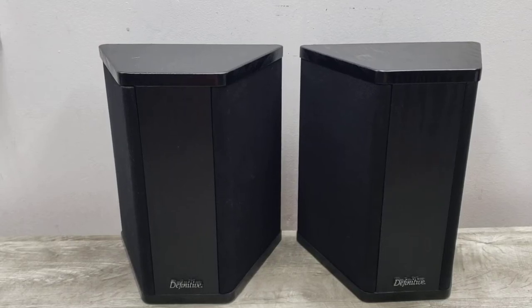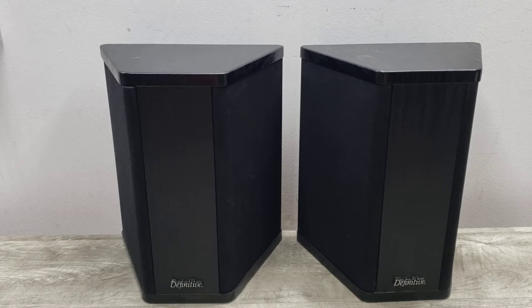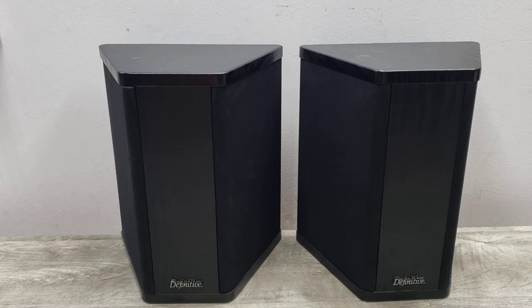Okay, here we are with a pair of Definitive Technology BP-1.2X bookshelf speakers. This is part of a surround sound system as well. These are bipolar speakers, has two sets of speakers on each unit.